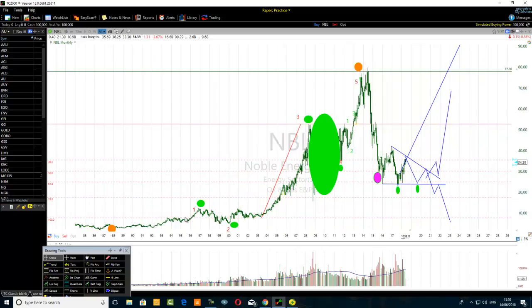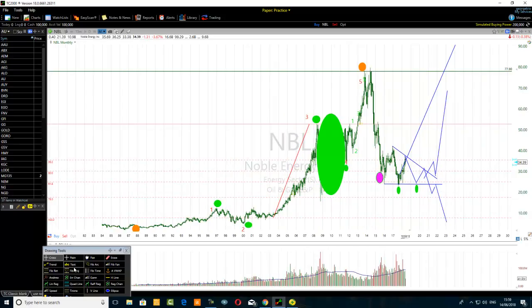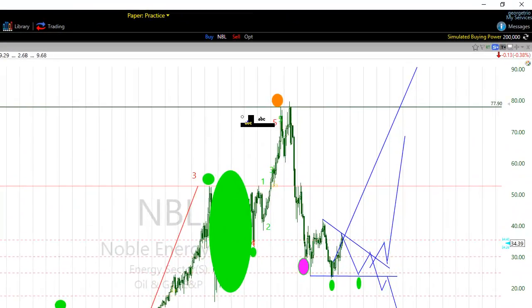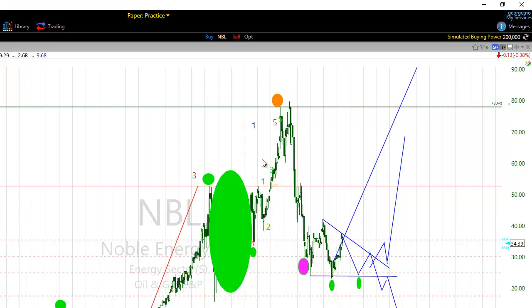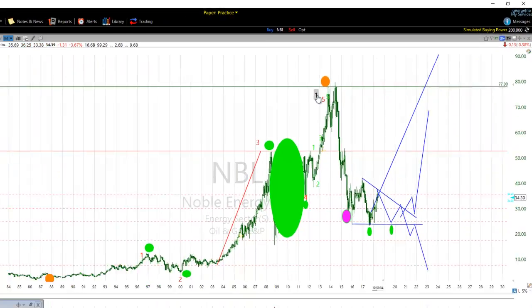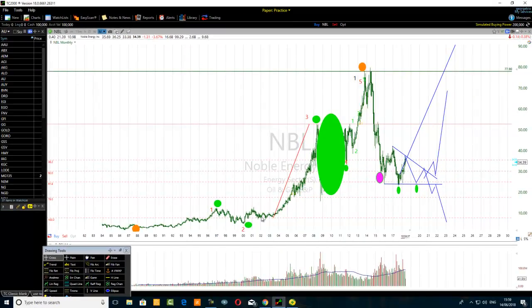So if we go to the higher degree wave count, we will say that anytime we count 1, 2, 3, 4, 5, you see the red 1, 2, 3, 4, 5, we'll call that 1. Yes or no? You remember? The traders that have been following already are doing that. 1, 2, 3, 4, 5, you label it 1 for a higher degree wave count. So first wave of a higher degree, subdivided into 5 minor waves in red.